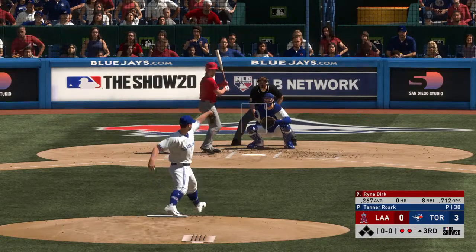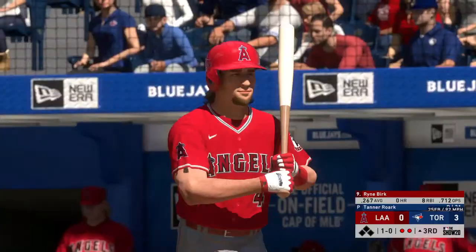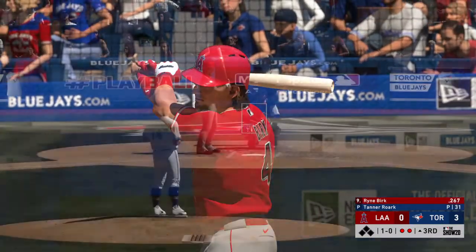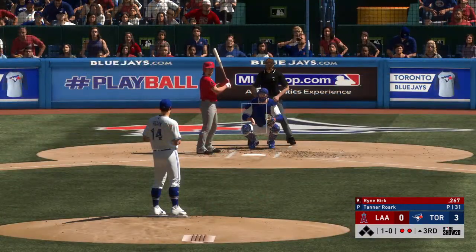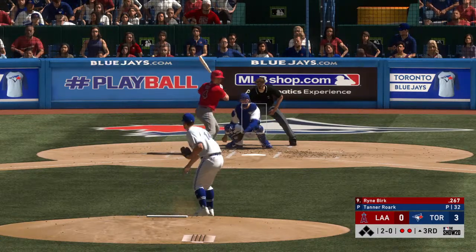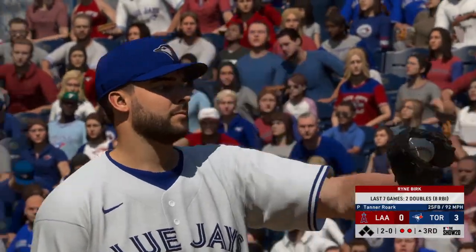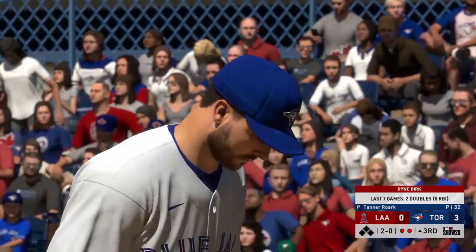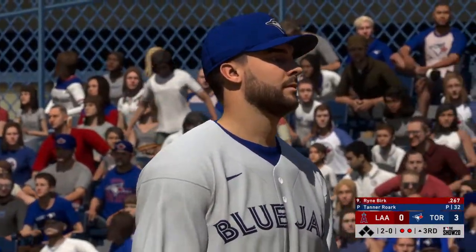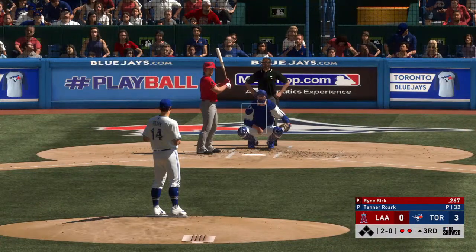Stepping in now, Ryan Burke, as he looks at a fastball that misses off the plate for ball 1. Burke, a 25-year-old, was a 13th round pick back in the 2016 first-year player draft. Hey, this guy's got a chance to be an absolute steal. Being drafted where he was, there are definite signs that he has a chance to make an impact at the big league level.